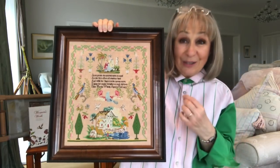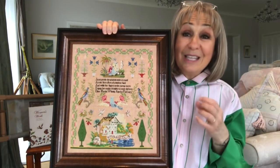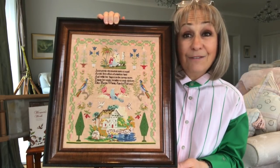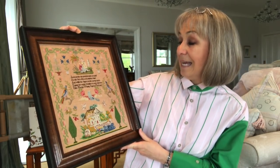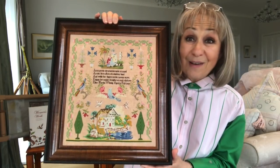Now, when you look at this sampler, you may not immediately say that's a Norfolk sampler, but this is a sampler that was stitched in Norwich in Norfolk, and Ellen finished this sampler on February the 3rd, 1879, when she was 12 years of age. It's very, very beautiful.